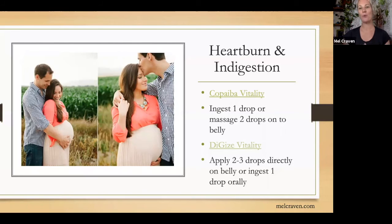So also with Copaiba and Digize, you could massage them onto your belly. So you could add some carrier oil, and massage it onto your belly to help any feeling of heartburn or indigestion. So if you're pregnant, this might help.